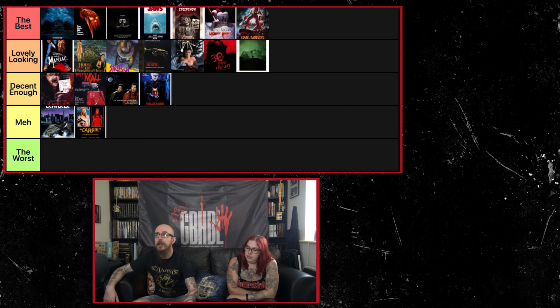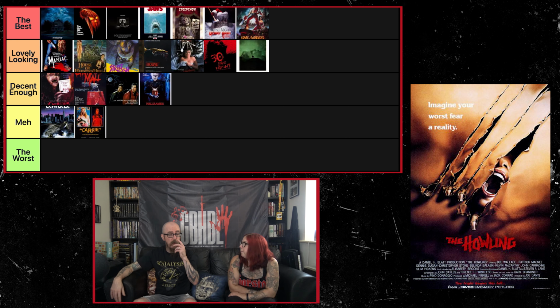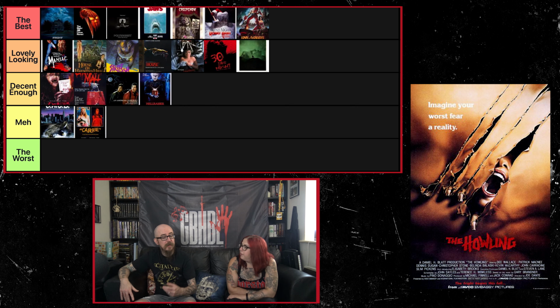The Howling. I like this cover. This is obviously a werewolf one, but I like this cover because, again, I think it's simple, but it really gets across a lot, which is the sort of torn flesh and someone screaming through it. So you've got the claw marks ripping down, which is designed to be like a chest, which is the emergence of a werewolf. But you've got a victim screaming as well. Simple. The Howling font's quite cool. Imagine your worst fear of reality. Don't quite get that, but I really like the look. I like it a lot.